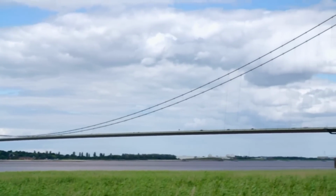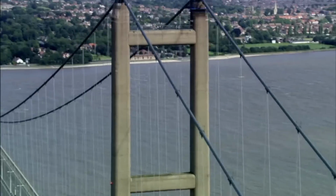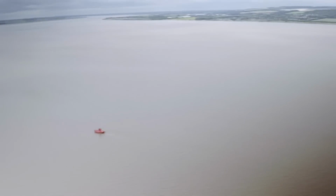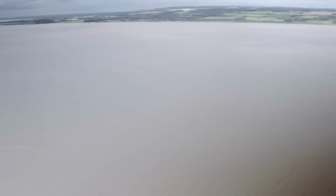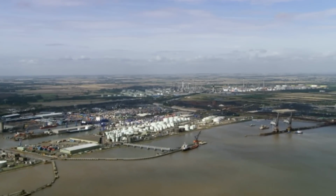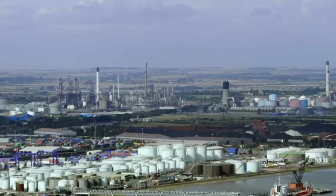As with most great bridges, the story of this one begins with a stretch of water that many people thought unbridgeable. The wide Humber estuary. Formed by the combination of 2 great rivers, the Ouse and the Trent, and almost 60 kilometers long, this tidal inlet divides a major industrial region in half.